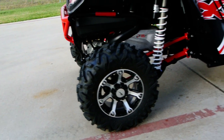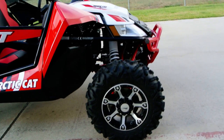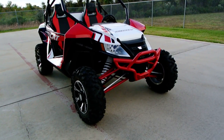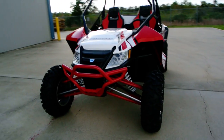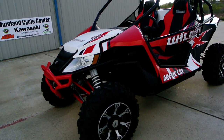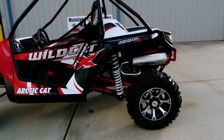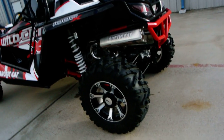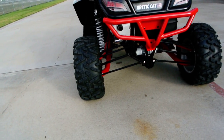The Wildcat still probably has the best suspension of any side-by-side on the market. Really hard to beat this suspension. The other manufacturers out there have really worked hard at coming out with something that could beat this suspension, and honestly they've had a hard time doing it because these just really handle, the suspension is so good on these that they're really just hard to beat. 5-link long travel, 18 inches of rear suspension travel, 5-link rear suspension.